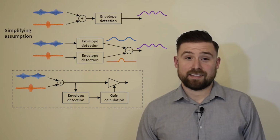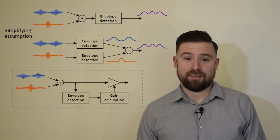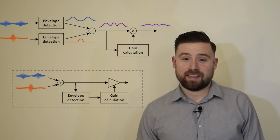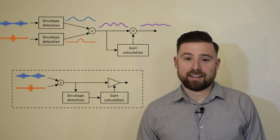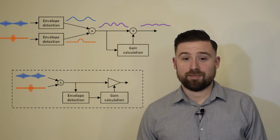That assumption is that the envelope of the mixture is the sum of the envelopes of the individual signals. While that's not true for particular signals, it is true in an average sense, if we think of the envelopes as being the energy of the signals. With this assumption, the envelope detector acts independently on each signal in the mixture. Now we can analyze the system in terms of the envelopes of the inputs and the envelopes of the outputs.